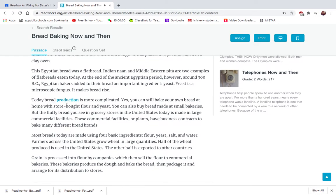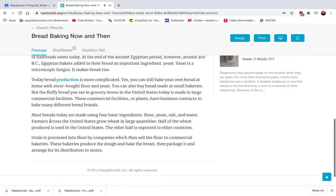Today, bread production is more complicated. Yes, you can still bake your own bread at home with store-bought flour and yeast. You can also buy bread made at small bakeries. But the fluffy bread you see in grocery stores in the United States today is made in large commercial facilities. These commercial facilities, or plants, have business contracts to bake many different bread brands.